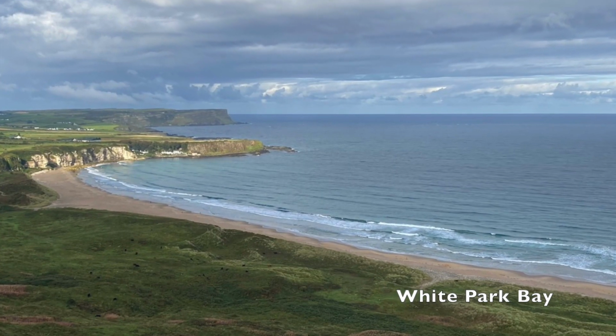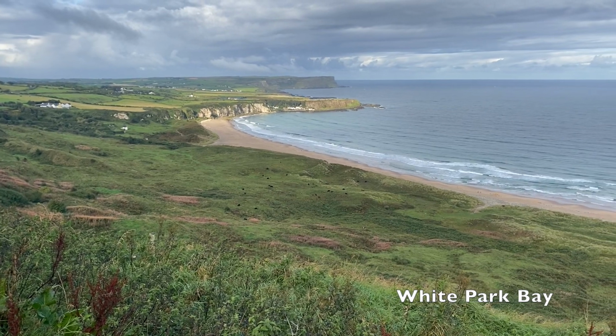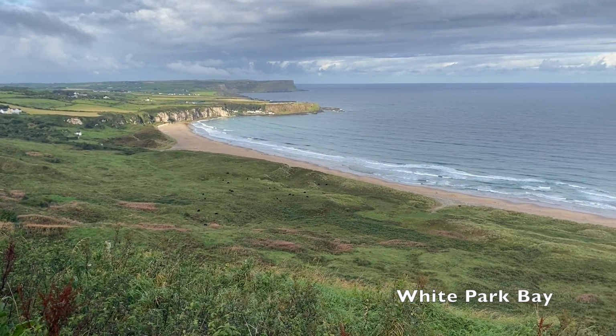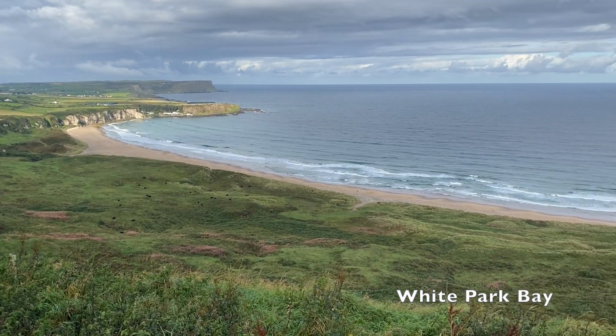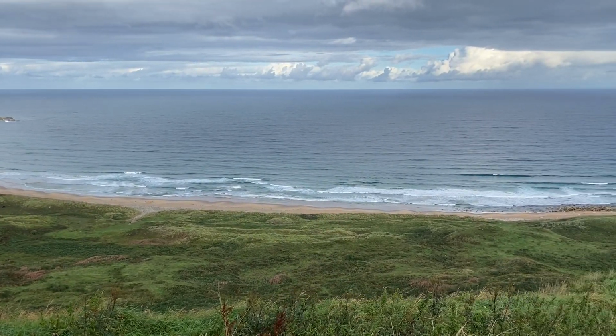Our first stop took us to White Park Bay. There are usually more cows than people on the beach at White Park Bay, and the beach is closed for swimming because of the riptides, which is okay because that water looks pretty chilly.